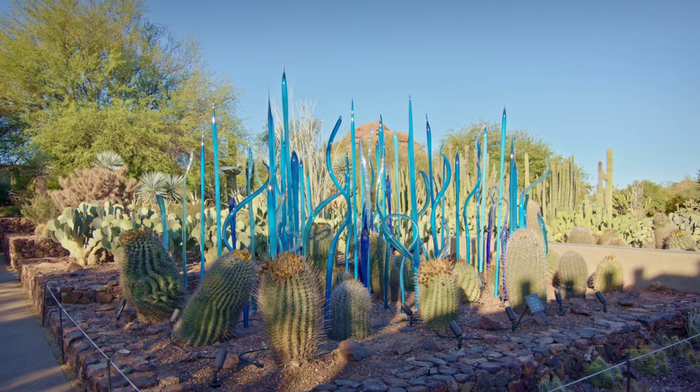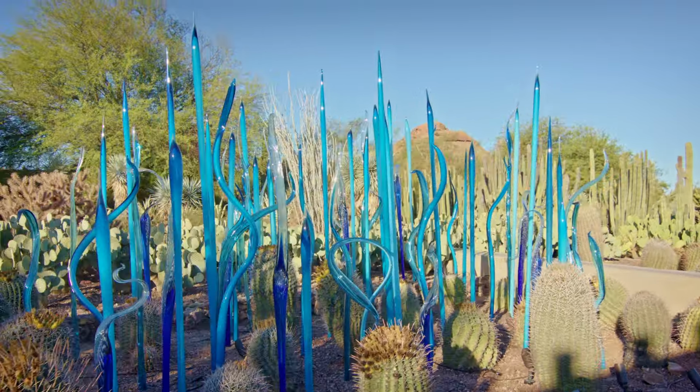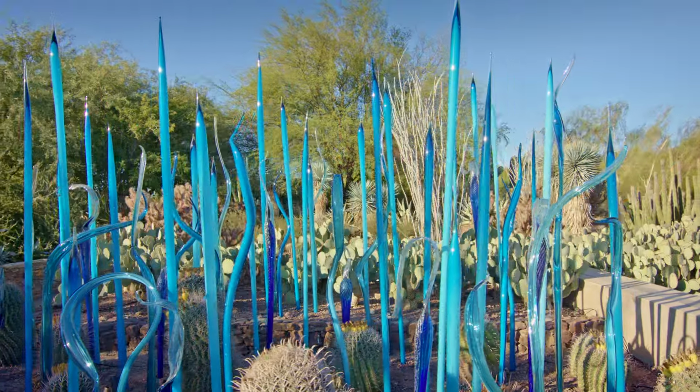Seeing Chihuly's work here is so much more special than, say, seeing it at the Bellagio in Las Vegas, because here you can see how our nature and our gardens really inspired him, and the way that it's installed here meshes beautifully with nature. It makes a great statement about how art, beauty, and nature can all combine, and it makes it very special because it's made for us here, for our gardens.